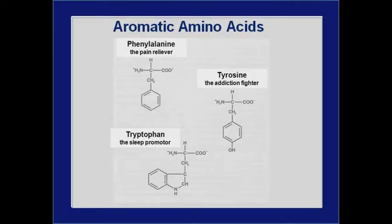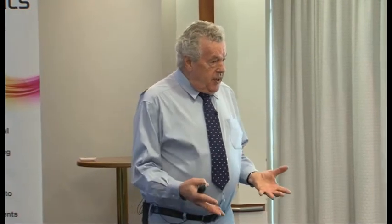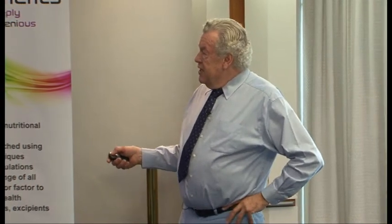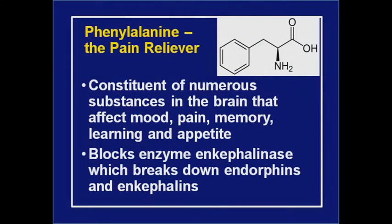Tyrosine is the addiction fighter because it helps the body naturally to produce dopamine, which is what we get when we feel good. And if you feel good, you don't need to take cocaine or anything else. And tryptophan promotes sleep because it goes on to make serotonin, which then goes on to make melatonin. So tryptophan brings us up to feeling good. There's an aromatic ring in the structure of these three amino acids. They're natural stimulants.